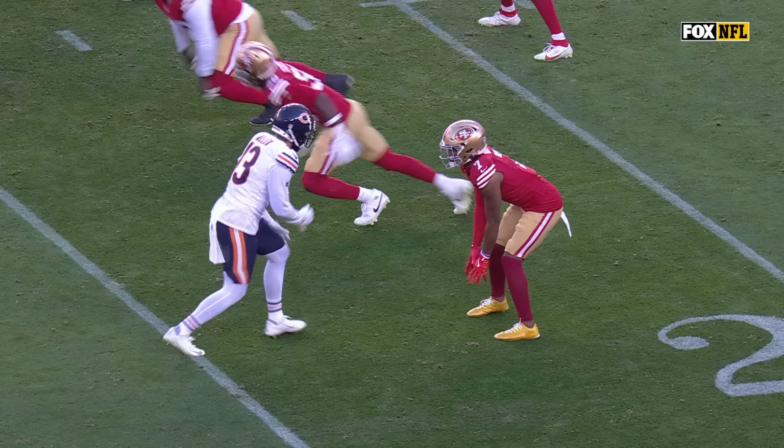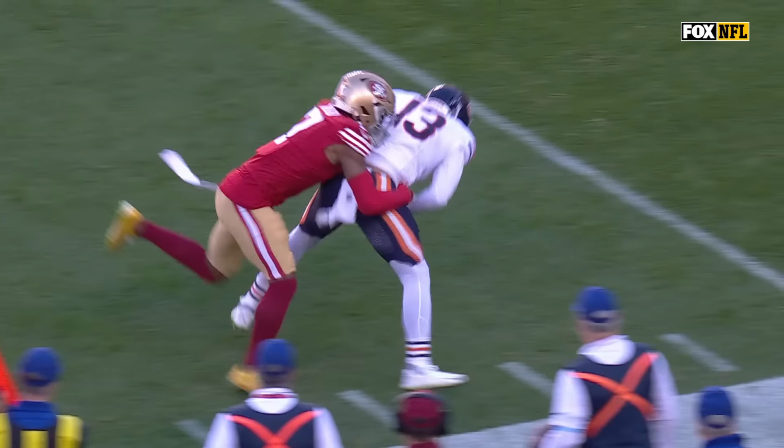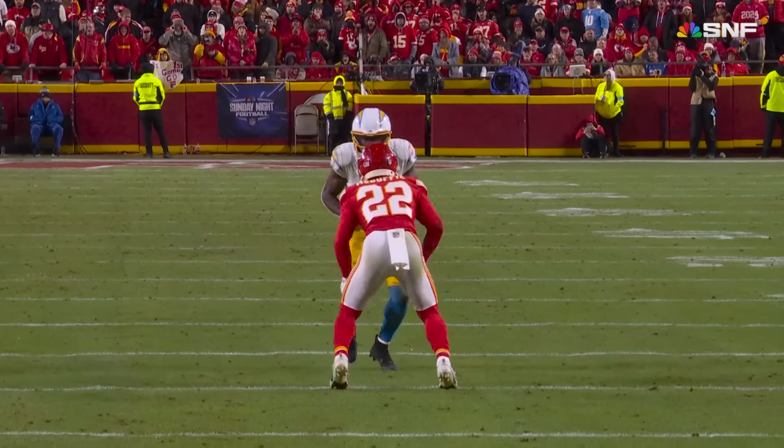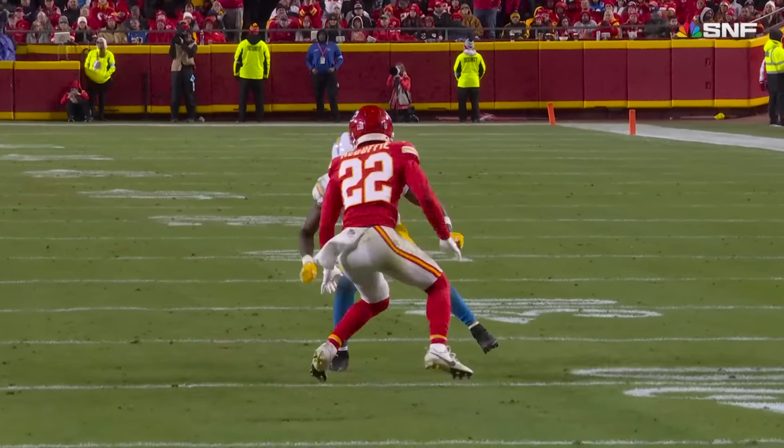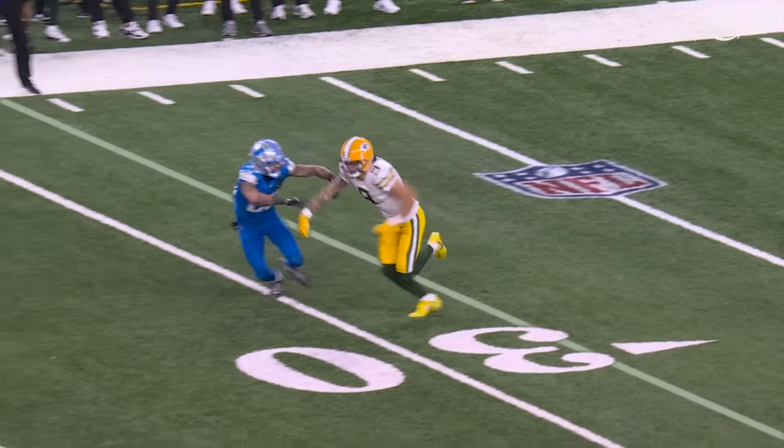Master at these short intermediate routes. Just look at the moves that he's doing, and he's going up against Charvarius Ward. Maybe that threw off the timing, but McDuffie is going to go on the deck here. That could be creating the pocket. He wanted the line of scrimmage.